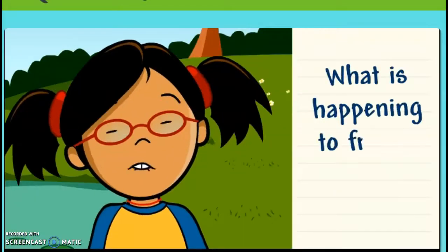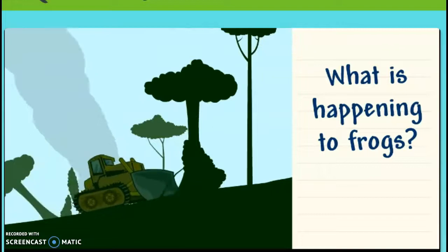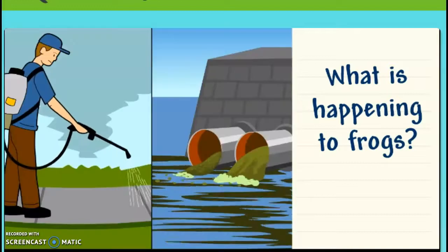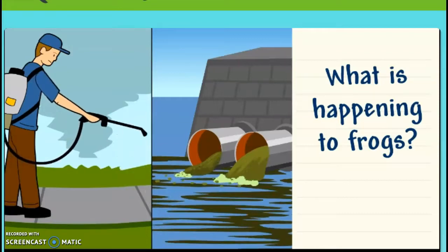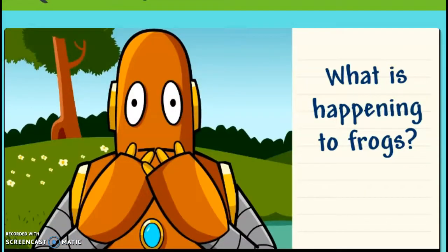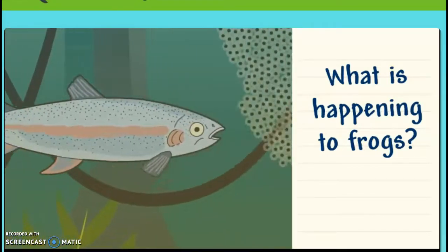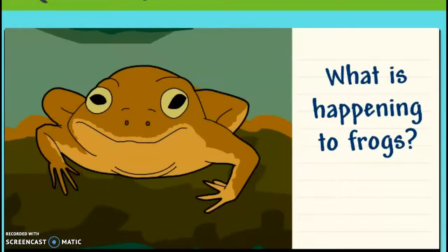What is happening to frogs? Today, many frogs are losing their habitats, and many species are becoming endangered or extinct. Chemicals and pollution in the environment are also harming many frogs. When people introduce new animals to a habitat, they can cause problems for frogs. Over the years, people have brought fish, such as trout, to freshwater habitats. The trout eat tadpoles and eggs, and they've caused problems for species like the Sierra Nevada yellow-legged frog.